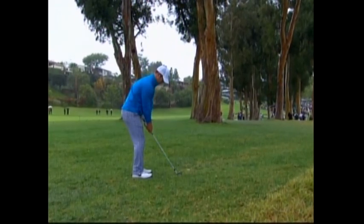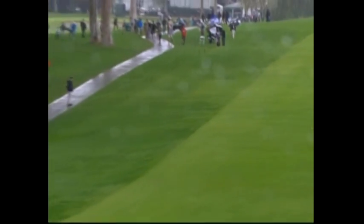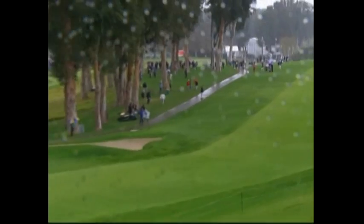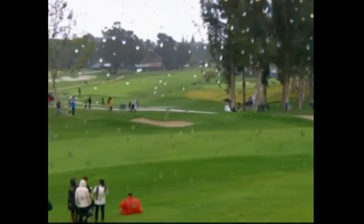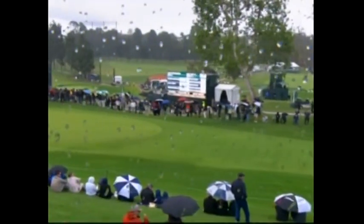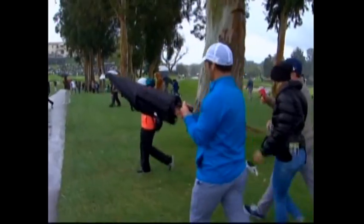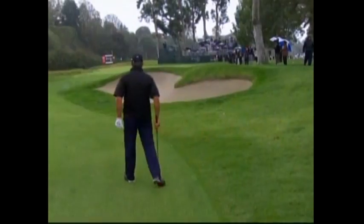This might be a disaster. Paul has only hit 240 off the tee. Must have hit the trees and then come back. Now he's got a layout. So he needs a great up and down to stay at 7 under. Yeah. So Casey there at 18 just gets it back into play. Vijay Singh, by the way, just holed out for double at the 16th. And we go back to the 13th hole.